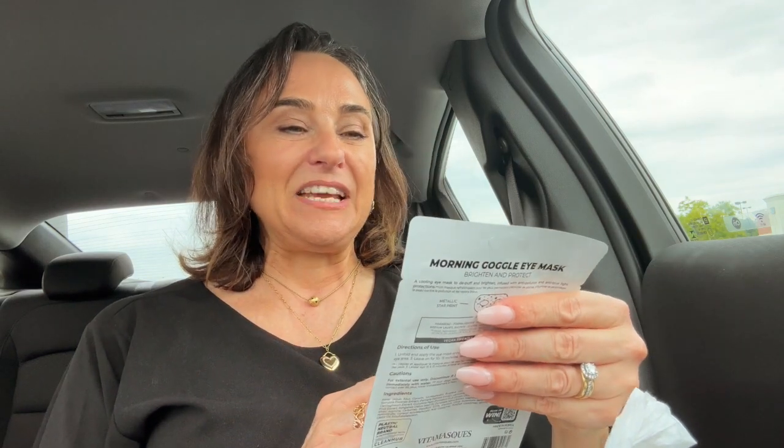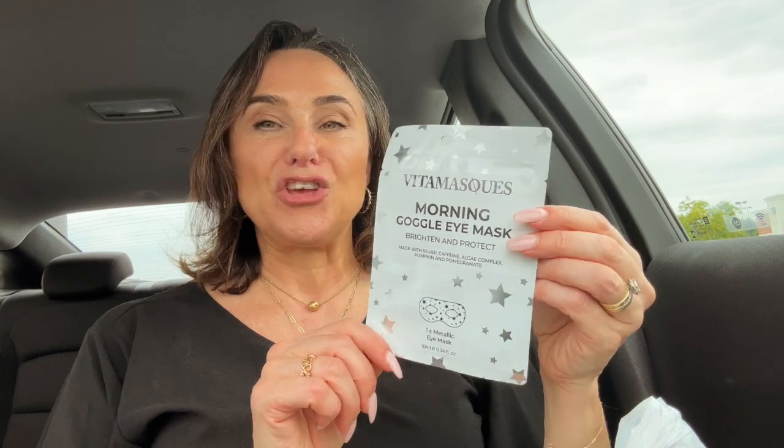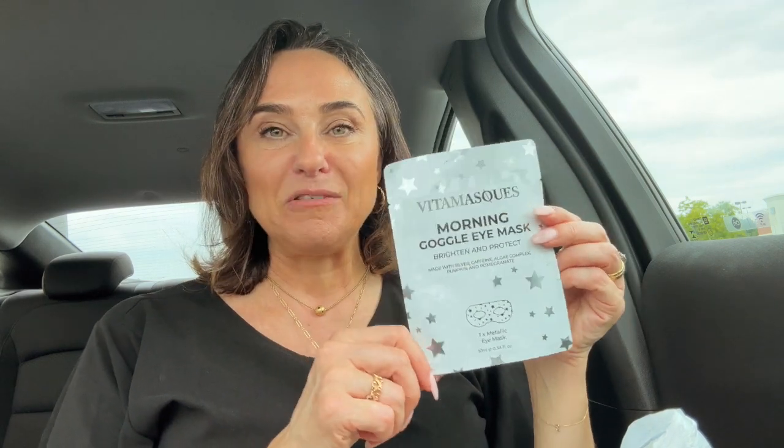Could not resist the Buttermask Morning Goggle Eye Mask. This looked really cute. It's made with silver, caffeine, algae complex, pumpkin, and pomegranate. Anything with pumpkin at the moment, I am buying, because we don't get as much of this in Australia.